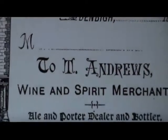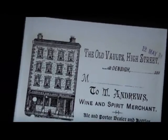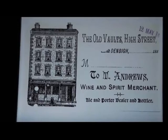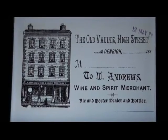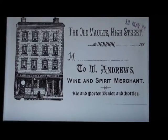This is one of the billheads I got, from the 1880s, of the old lots showing the front with the pillars to which these fiery bulls were tethered on market day. But you can see how they did obstruct the passage of people through, again, a very, very fine building.